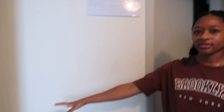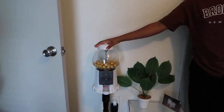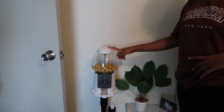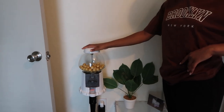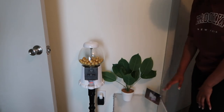All right, let's start right here. When you walk in the door, the first thing you see is my gumball machine. And if you've been with me a long time, this should look real familiar because it is the one that came from my bedroom at home. I spray painted it white to match and then added gold gumballs instead of the multicolor ones.